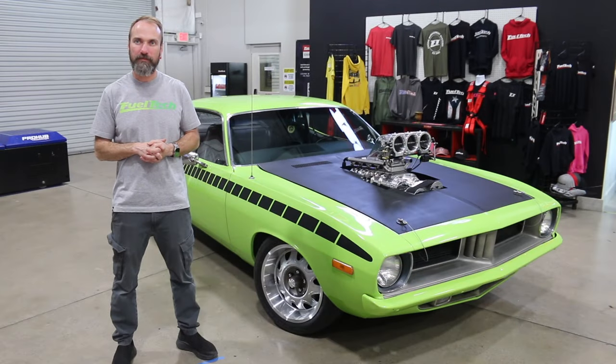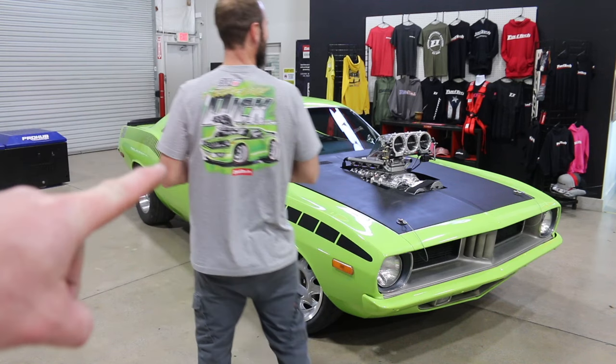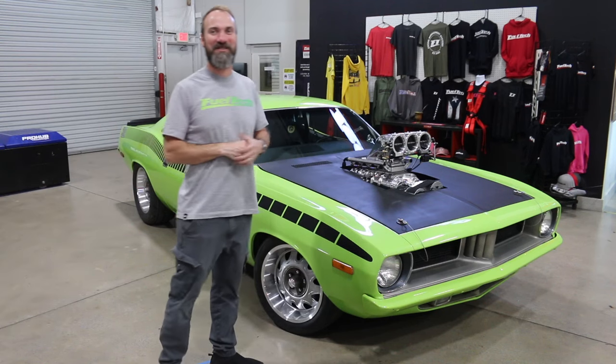Now, there's one more thing that I don't know if Anderson was planning on, but why don't you show him what's on the back of your shirt? Oh, yeah? Yeah. He likes his car so much, he got a shirt made for it. He said that was the first one. He says this is the prototype. Yeah, I'll send you one.